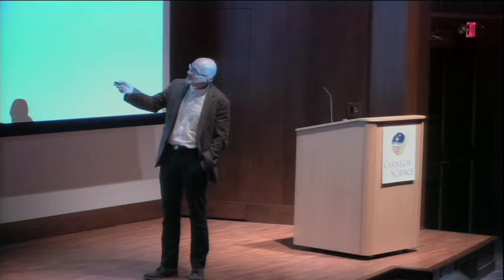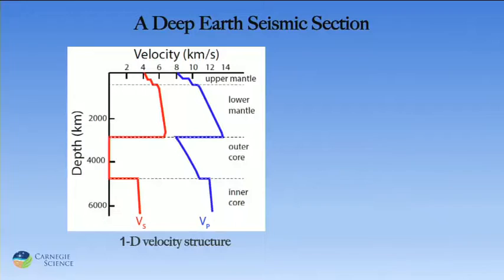The shear waves, you'll notice, drop all the way to zero at this boundary. And the reason that happens is because liquids don't have any shear strength, and so they can't transmit shear waves. And this is how we know that that part of the core, the outer core we call it, is liquid. And the fact that it's liquid is really, really important, and I'll come back to that a little bit later.